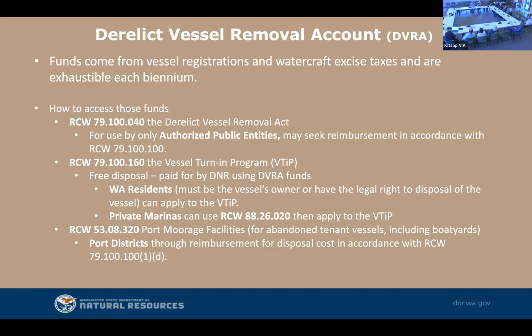Because if you don't sell it because you set the minimum bid at, I don't know, $500 or something like that, and it doesn't sell, you can destroy it and get reimbursed for all of your costs for that deconstruction. Okay, so first option that our program does is we look to deconstruct vessels, unless it's just immaculate, and then we'll sell it. But then we put a lot of stipulations on the sale of that vessel.